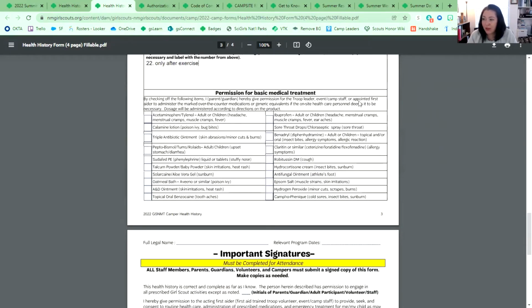Basic medical treatment is the same as before, where these are over-the-counter medications that we keep on hand that our health supervisor on-site at camp will be able to administer. And if there is something that you do not want us to give to your camper, make sure you do not check the box. So you only have the option to check or uncheck, not a yes or a no.